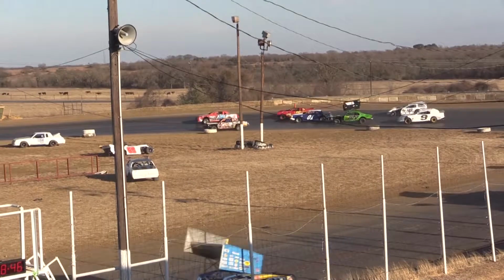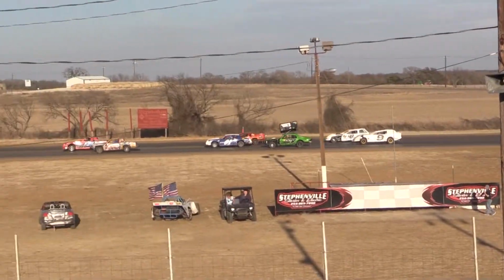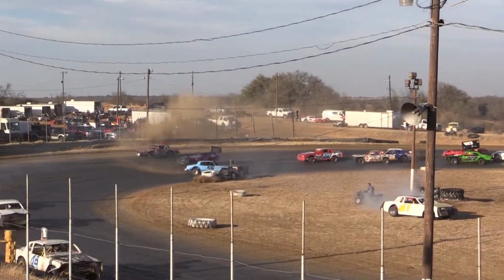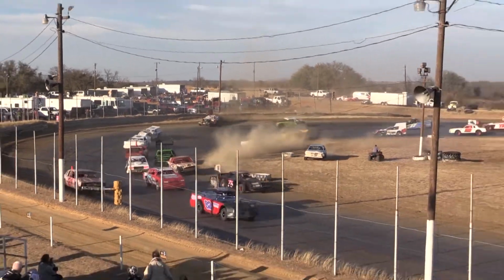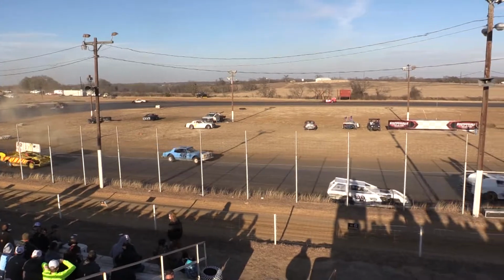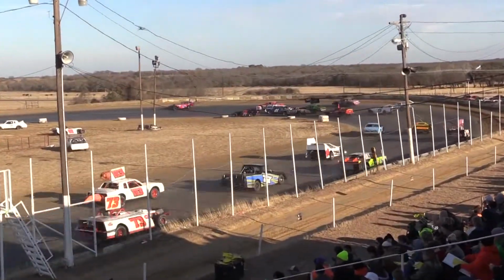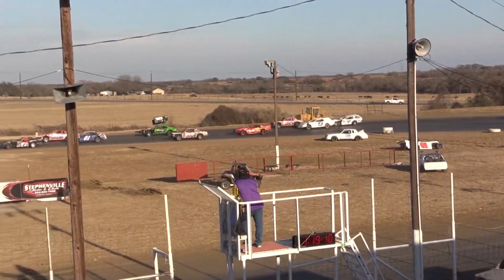Busby's trying to. Oh, Lackey just exploded over here in turn 3. Smoke screen. In the 56. Oh, he's turning all the way down the track. Oh, my. Everyone makes it through. Even Joe on the 4-wheeler. I think the only thing that got hit was the big tire. Oh, yeah. So Frank Lackey, whew, that motor expired.